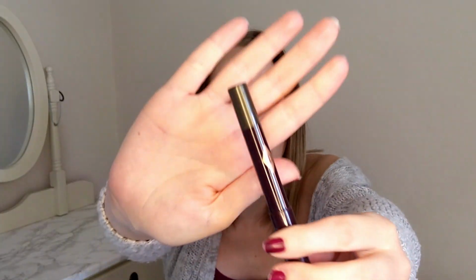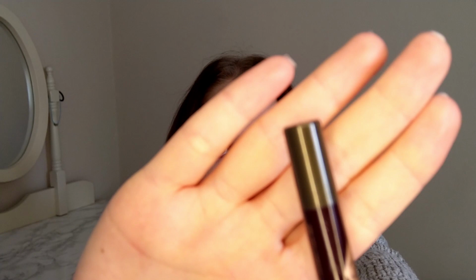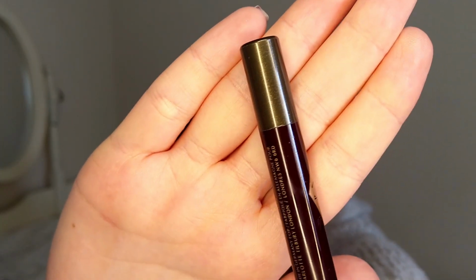Now, I got these a couple of months ago. These are the Charlotte Tilbury Colour Chameleon and it's in Smoky Emerald. So it looks like this. Now, I've tried these and I've been really underwhelmed by them. Like, I'm not impressed in the slightest at them, but I really want to give them a go.